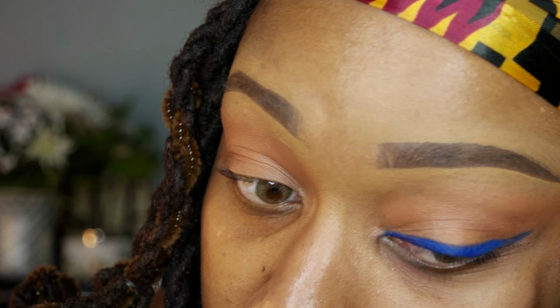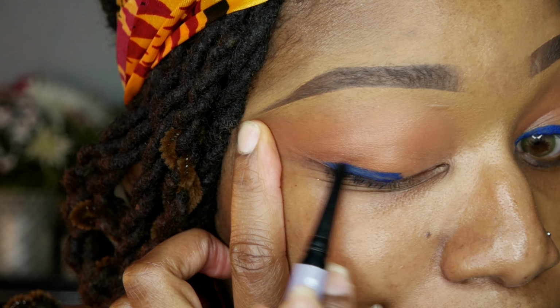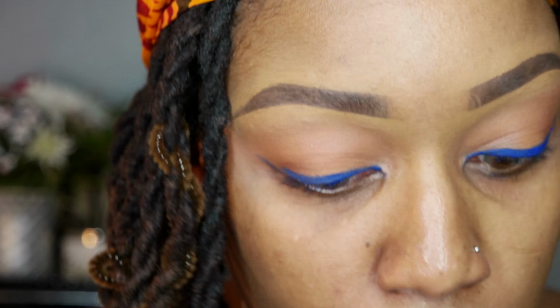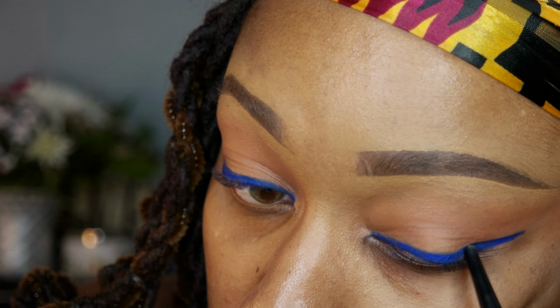I've actually never used any of these Fenty liners, and I actually want to get the actual black eyeliner because this one was really creamy. I don't often go in with a lot of colored pencils, but as you can see, I made this side a little bit thicker than the other, so I am going to go back in and perfect that. Always the case with me, right?